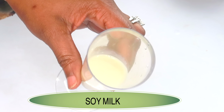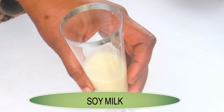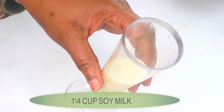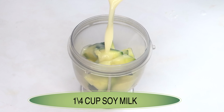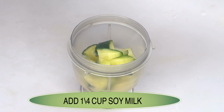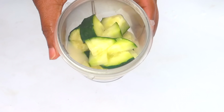Here I have some soy milk, and soy milk is rich in vitamin A. It will help to reduce wrinkles and fine lines on the skin. We're going to be mixing the soy milk with our cucumber. So we're pouring about a quarter cup of soy milk in the blender with the cucumber. Now once this is done, we are going to cover and we're going to blend.